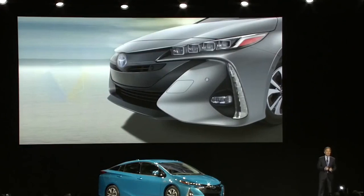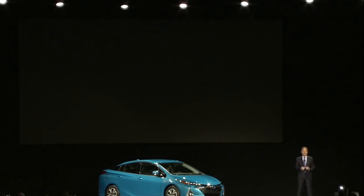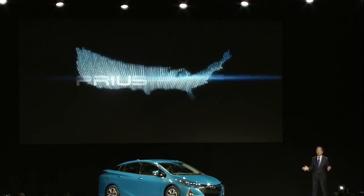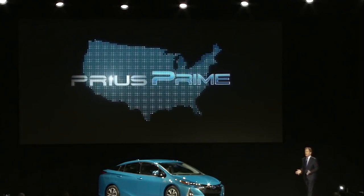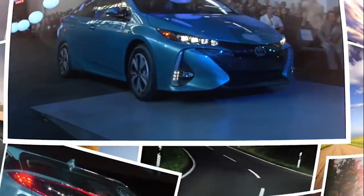Now, the safety of our customers is our top priority, and that's why every single Prius Prime will be available with Toyota Safety Sense with pedestrian detection. I'm also happy to announce today that Prius Prime will be available in all 50 states when it launches later this year, broadening the market even further. It's prime time all across the nation.